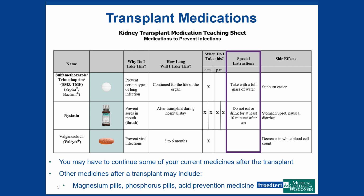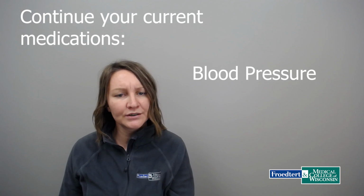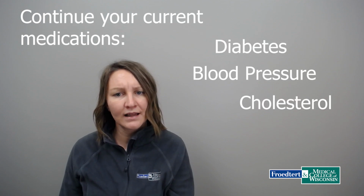Special instructions are provided as well as side effects. These medicines overall are well tolerated because they are given at lower doses, since the goal is to prevent an infection rather than treat an infection. Additionally, this slide mentions that not only will you be started on the new transplant medicines, but you may also have to continue on some of your current medicines, such as medicines for blood pressure, diabetes, or cholesterol.